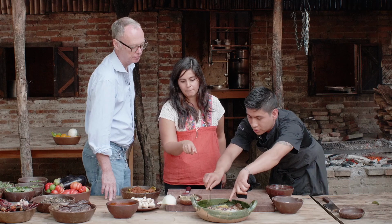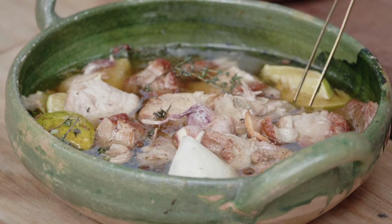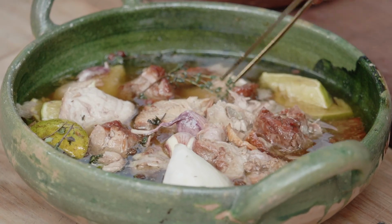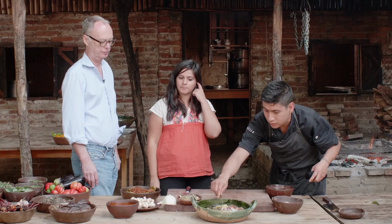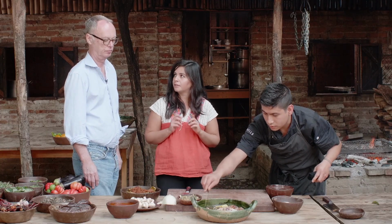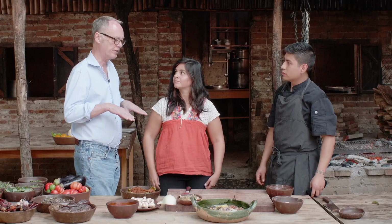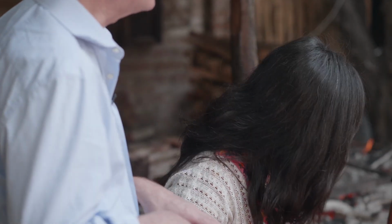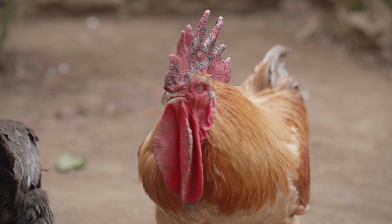This is like the perfect color. So it's sort of brown, but it's not fried. Because if it's very fried, they're very tough, they're very gamey as well. And so you don't want that. You want a little bit of crispiness on the outside, but you want it to be tender. I noticed, while we've been here in Oaxaca, you're always telling me what I don't want. Because you know what I should want. The Oaxacan way, right?